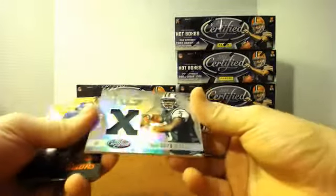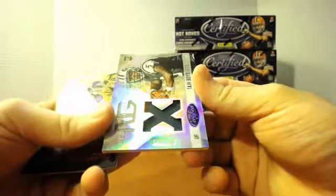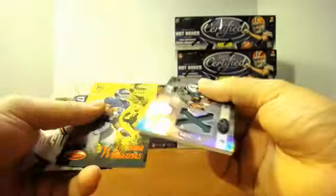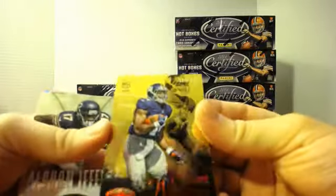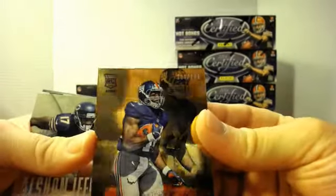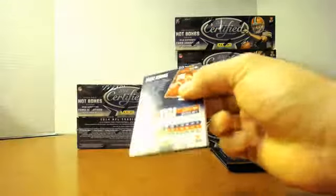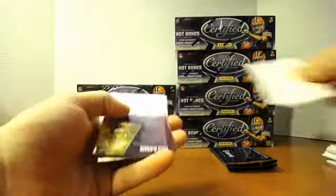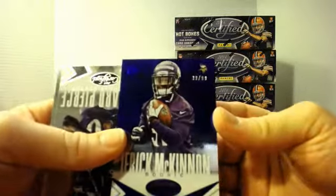Got a Tajh Boyd for the Jets, New Generation jersey card, number 539 of 599. And then an Andre Williams retro parallel, number 126 of 249. Jerick McKinnon, blue parallel, 39 of 99.